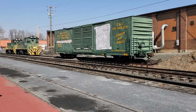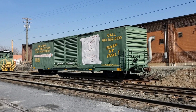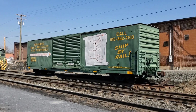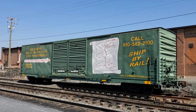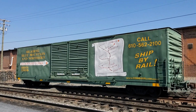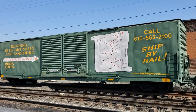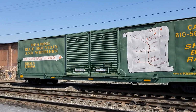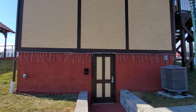This boxcar is pretty cool too, because it shows a map of the line from Reading to Port Clinton, Pottsville, Tremont, Tamaqua, Ashland, Mount Carmel, Lehighton, Crestwood, to Scranton, Pittston, and Mihunapenay, however you say that, and then also to Canada. So that was probably the line that goes up through the Taylor Yard, and then up over the viaduct to, pretty neat too.